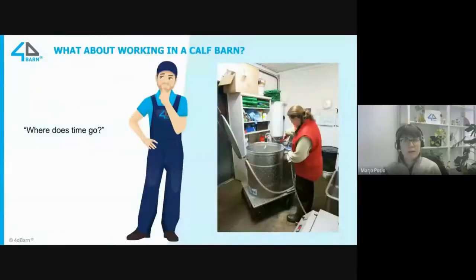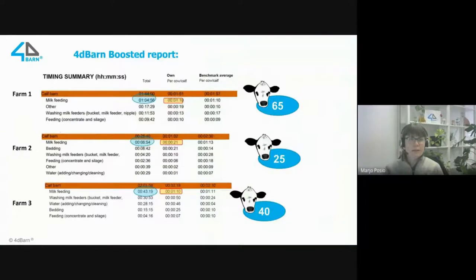Okay. So first we explained how the 4D barn works, and we are very interested in where the time goes, especially in a robot barn and in a calf barn. And this is our posted report. We made this farm visit during the morning shift, and we have a special application where we follow the workers and measure how much time they spend in a cow barn and a calf barn. And here I have three different farms and their results from this calf barn.